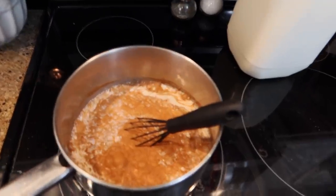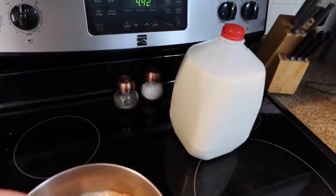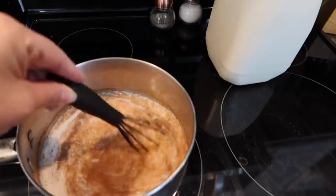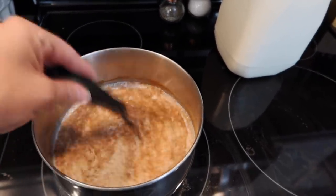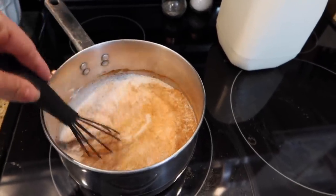I'm starting with 4 cups of milk and 1 teaspoon of cinnamon. We love using milk. We go through about 16 gallons of whole milk every month with our slightly larger than average size family. We like whole milk around here.